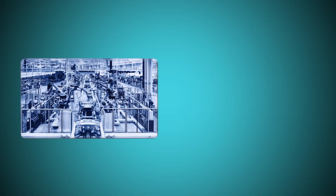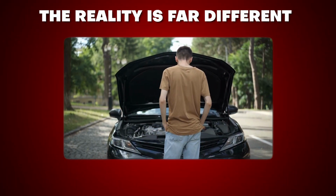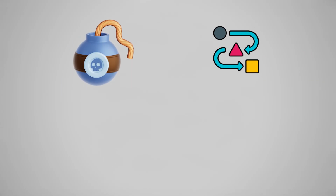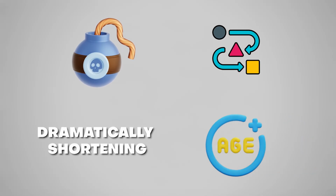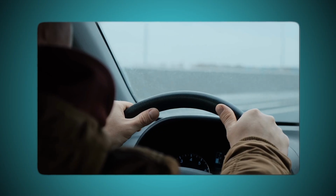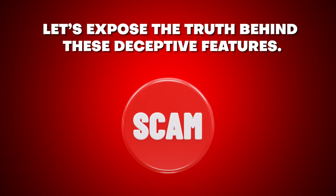While manufacturers promise convenience and efficiency, the reality is far different. These innovations are quietly sabotaging your vehicle's long-term dependability and dramatically shortening its lifespan. If you're planning your next car purchase or want your current vehicle to last, understanding these hidden reliability killers could save you thousands in repair costs. Let's expose the truth behind these deceptive features.